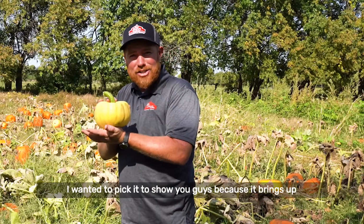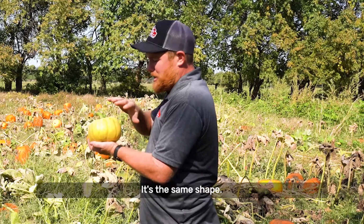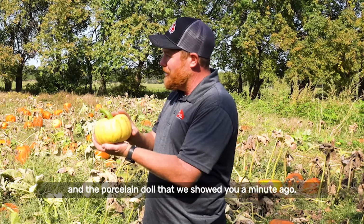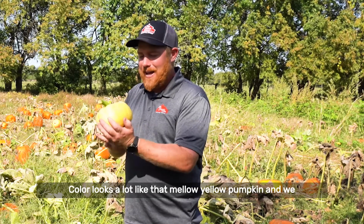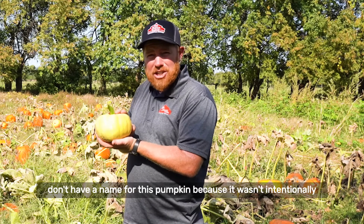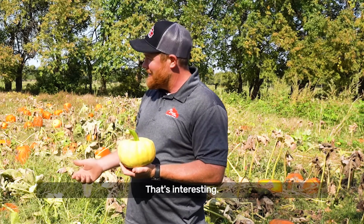I wanted to pick it to show you guys because it brings up another important point. It's the same shape. It's a little bit smaller, but the same shape as the fairy tale and the porcelain doll that we showed you a minute ago. But its yellow color looks a lot like that Mellow Yellow pumpkin. And we don't have a name for this pumpkin because it wasn't intentionally grown from a seed to be this color. It was cross-pollinated. That's interesting.